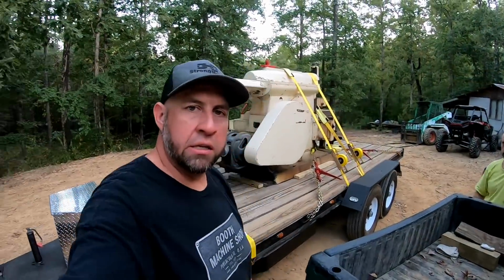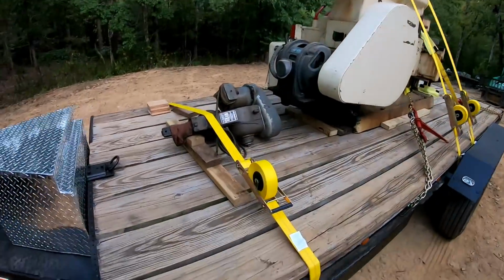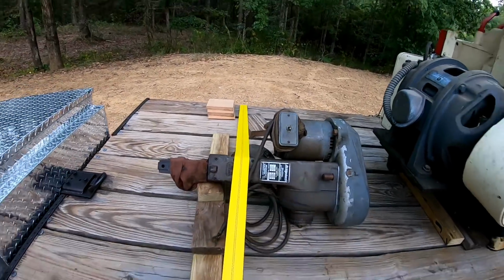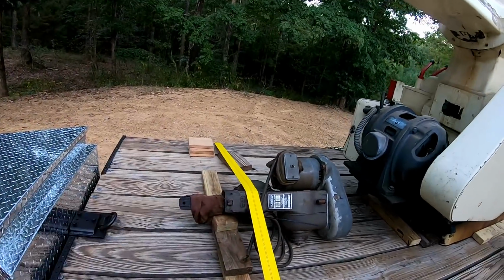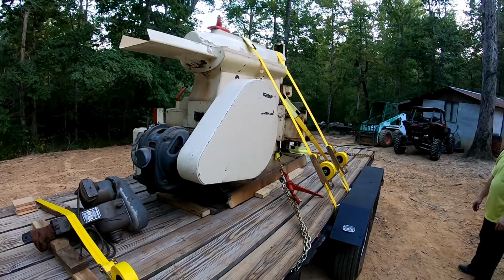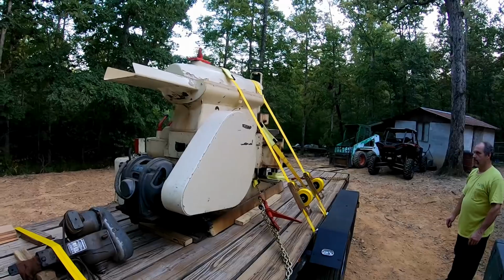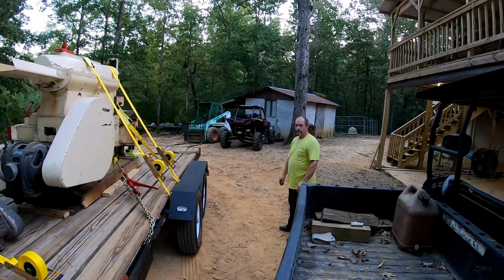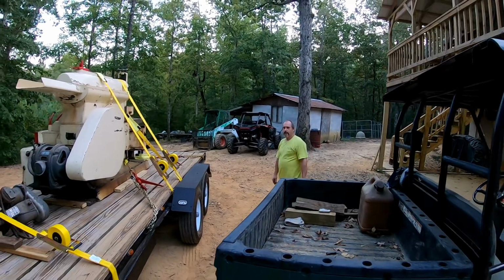All right, we've got everything loaded up and we are ready to get out of here. So we've got the Bridgeport shaping attachment. Oh, we need to move those blocks over there. We'll do that, and we are strapped down and ready to go. I've checked my straps. We're good. So we're going to get on out of here. Randy, it's been fun, man. Thanks for sharing the shop again. Thank you, Adam. All right, we are heading out of here.